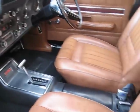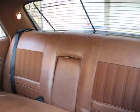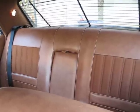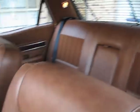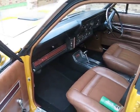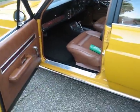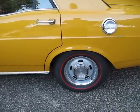The other thing it has is cloth inserts in the seats. They're usually basket weave vinyl. So whoever optioned this car was really looking for something special, low key, but still went Venetian in the back. The colour's yellow ochre and it's a saddle trim. They're 5-slot wheels, which are standard on this model.